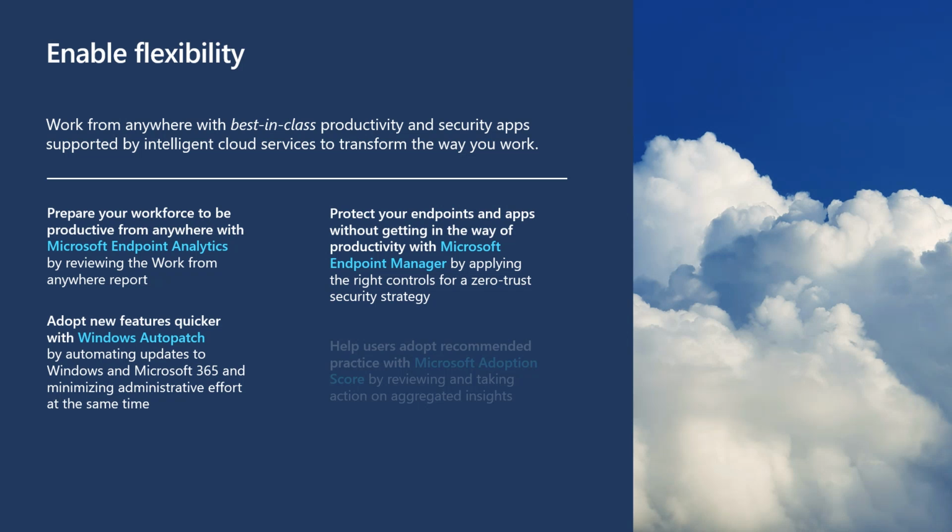So I'll be continuing on with essentially Endpoint Manager and the security suite of products. And to continue on the different scenarios on enabling flexibility, this is essentially the next step to be able to enable flexibility in a hybrid work environment. And to do that, you need expertise in 4 key areas. First, you have to prepare your workforce to be productive, and that means creating a secure, productive hybrid work environment. Microsoft Endpoint Analytics can help you create that solid base.